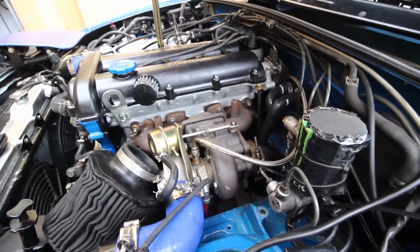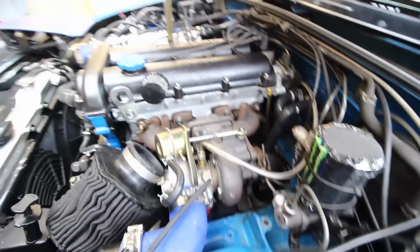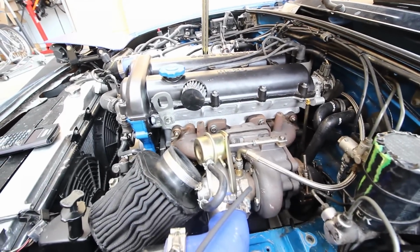Here it is, baby. Everything looks super clean. I cleaned up everything, and it looks like a brand new motor, to be completely honest. It's awesome. I love it.